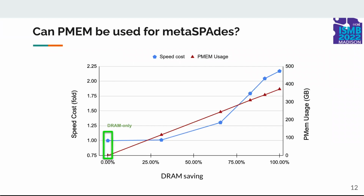Here is a sample result for MetaSPAdes. We plot the performance degradation and PMM usage as a function of the PMM-DRAM ratio. The results show that when more and more DRAM gets replaced with PMM, the performance starts decreasing as expected. When the workload is fully running on PMM, MetaSPAdes can still finish successfully, but becomes up to 2.2x slower compared to running on DRAM.